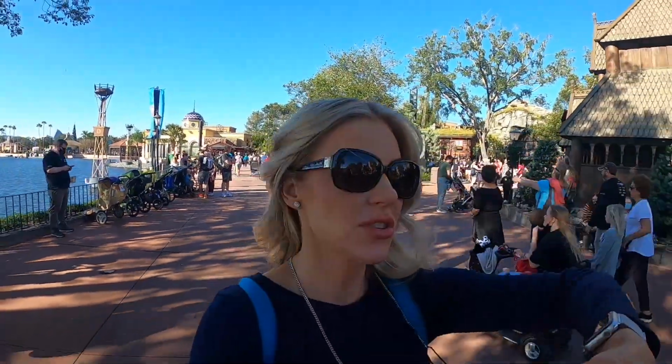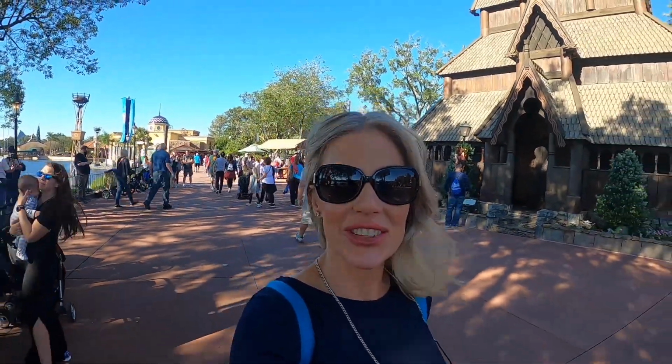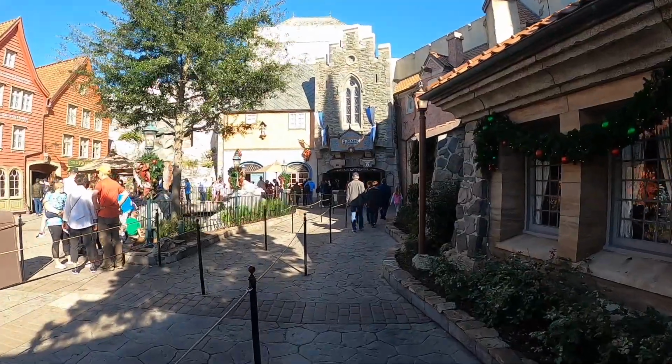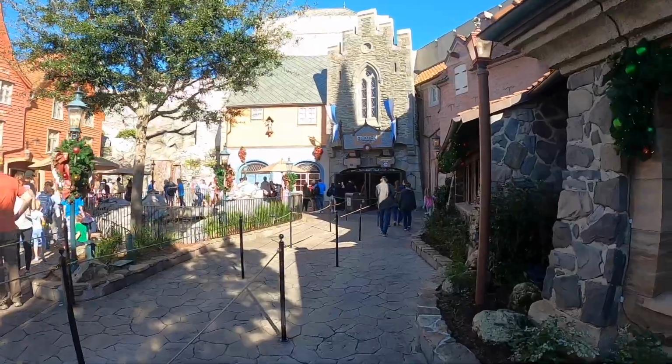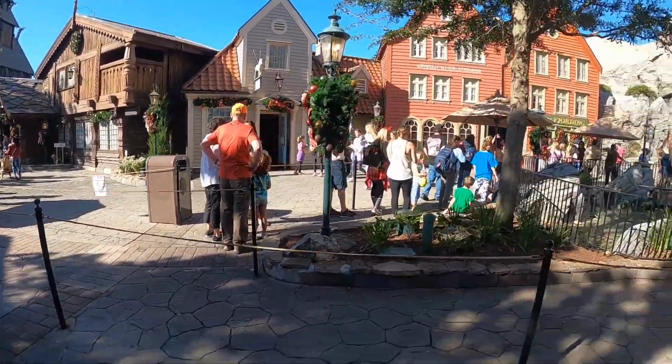So we just walked over to Norway. We're gonna go ride Frozen Ever After. Our return time was 2:30 and it's 2:28, so we wait. Good timing walking over. So we're headed now to Frozen Ever After. It says it's a 75-minute wait.